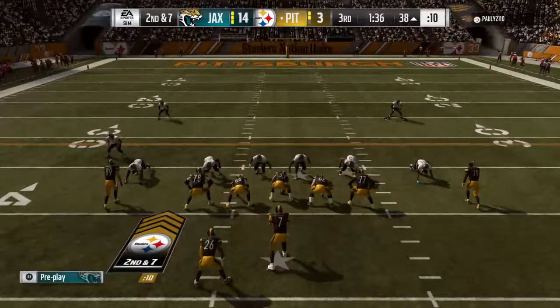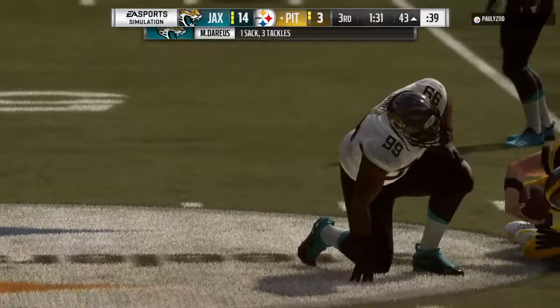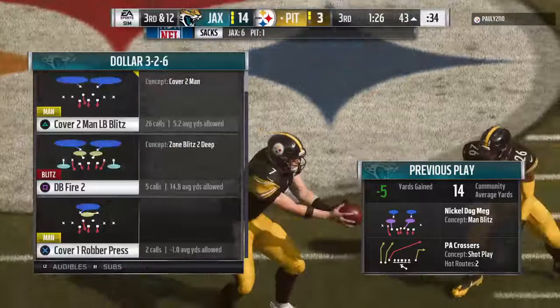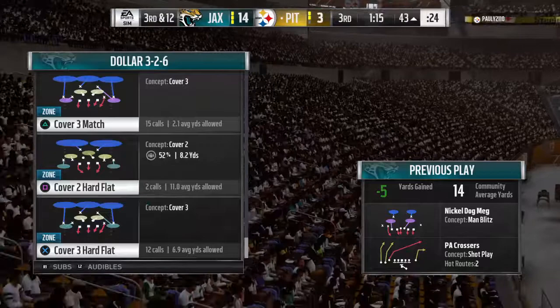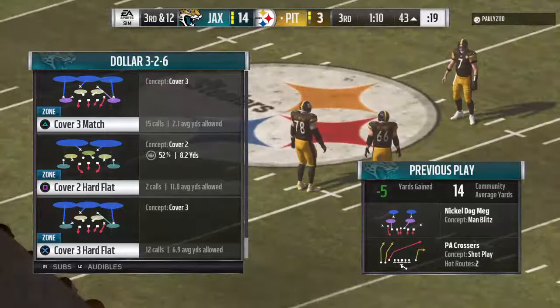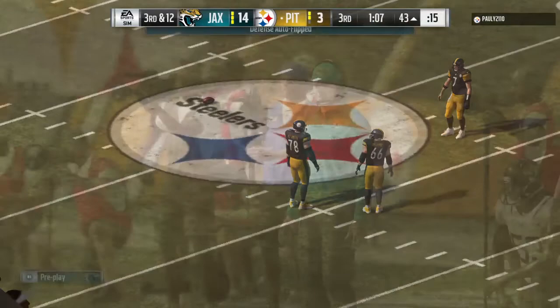Play action. It's Roethlisberger. And the Jags get to him as down he goes. Marcell Dareus in there to record another sack. Their 6th of the afternoon. So the sack, and now a 3rd and long situation for the Steelers and Ben Roethlisberger.